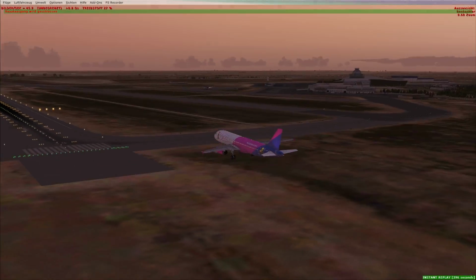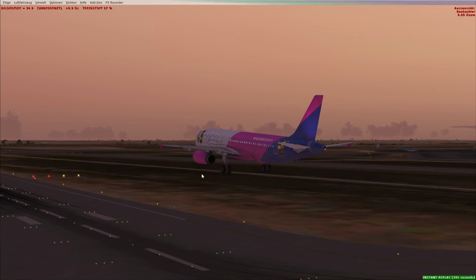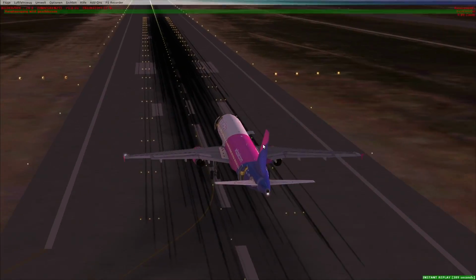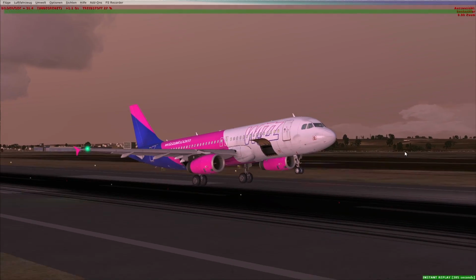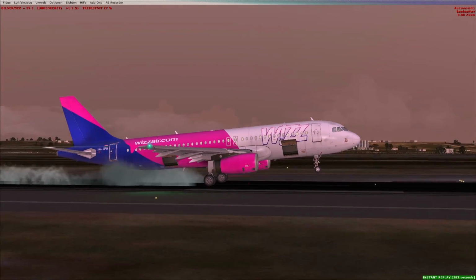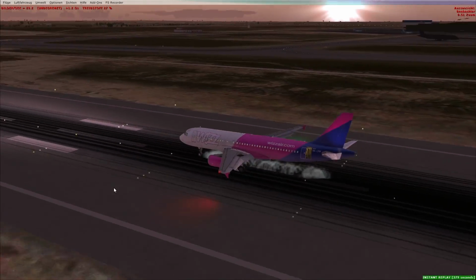So I chose 400 seconds, and yeah, it's nice. It's a very good choice, I think. Yeah, the doors are opened because they are opened now at the actual state of the aircraft. And here we flew in and touched down. I think it was a nice landing. Yeah, it looks really great.